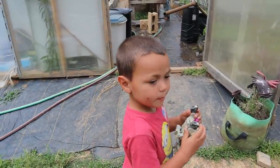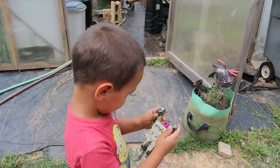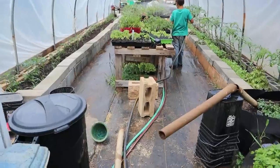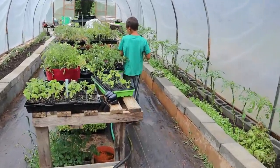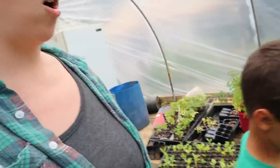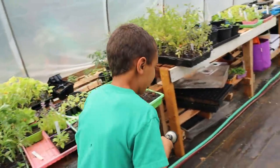And I'm gonna go out here and check on some people that are supposed to be doing their chores. Micah, what are you doing? Playing. Well, let's see what Josiah is doing. Is Josiah doing what he's supposed to be doing? I guess. So Josiah is out here watering all of our plants, aren't you, bud? Yep. So I'm gonna head back out here to the garden and rake up all the stuff that I pulled out a while ago. Thank you, sir.